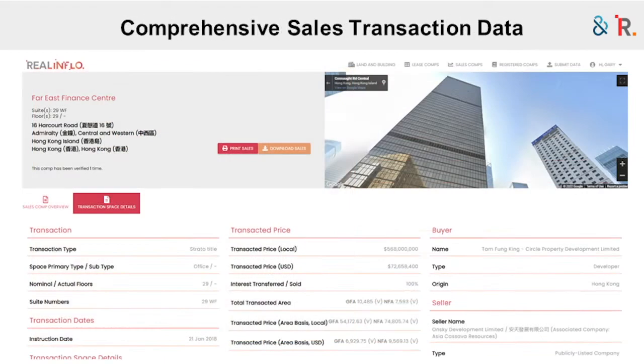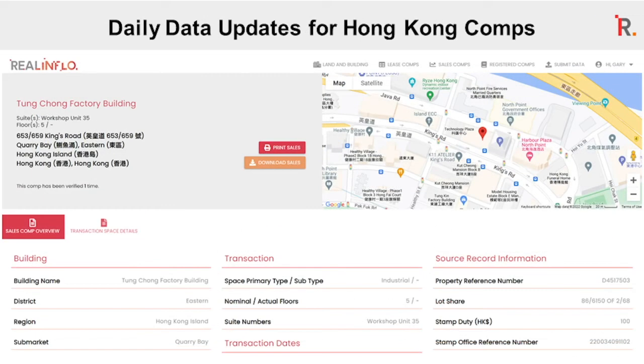Our sales transaction data is also the most comprehensive in the market, and you're able to view daily updates for Hong Kong. So every day at 2:30 a.m., data updates on the previous day transactions. So to summarize, in Realinflo, you can get all of the transactions since 2006, daily updates at 3 a.m. each morning, regional on-block sales transactions, and of course, all of our crowdsourced data on top of that.